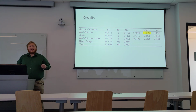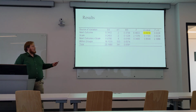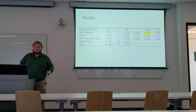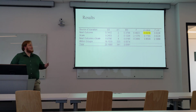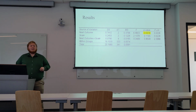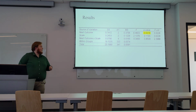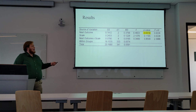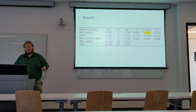So when we're analyzing our results, we look at our two-way ANOVA table. An ANOVA stands for analysis of variance, and we have 2 factors. So let's identify what those are. We have nest outcome and habitat scale, with our response variable being the proportion of non-forested habitat around those nests, within those habitat scales, excuse me. And because this is a two-way ANOVA, there's also an interaction factor. However, we found no significant difference there.